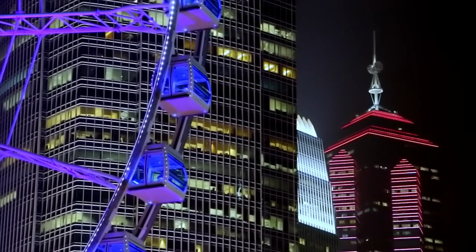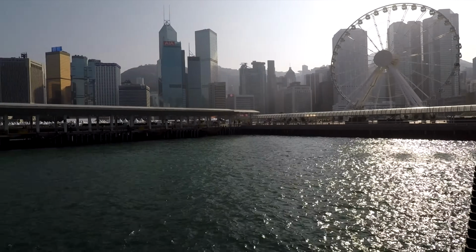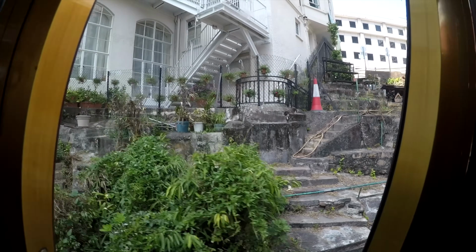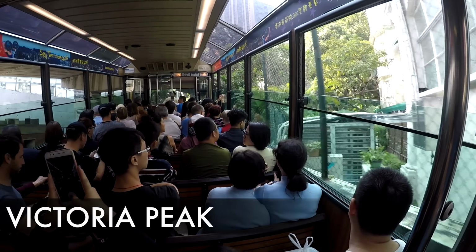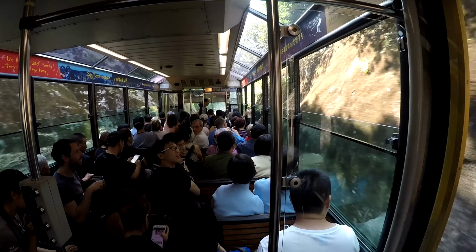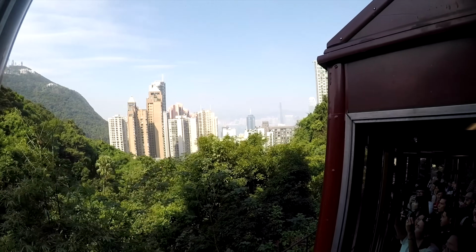This observation wheel, by the way, is on Hong Kong Island, and in order to get here, you can simply go to the MTR station known as Central, and then basically walk over here. Another really fun thing to do is go to the top of Victoria Peak, and you can take one of these funicular cars that goes up the mountain.